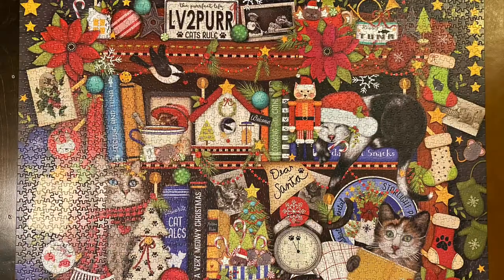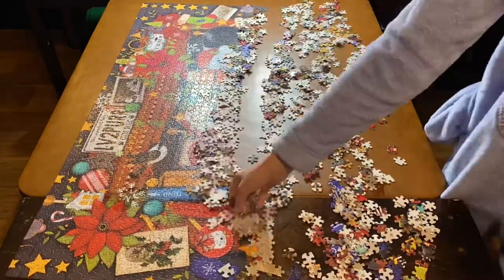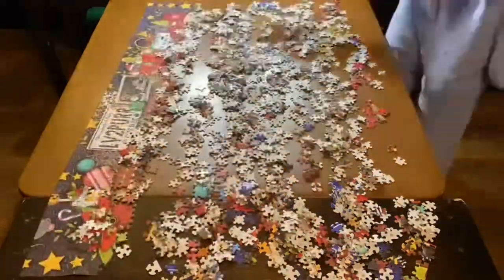What did we think about this puzzle? It actually wasn't that hard. It only took us 3 nights to do, which is pretty good for us with a 2000 piece puzzle. 2000 pieces usually take us about a week, but since there were so many different sections and you could really sort this one out extremely well, it did not take us long at all.